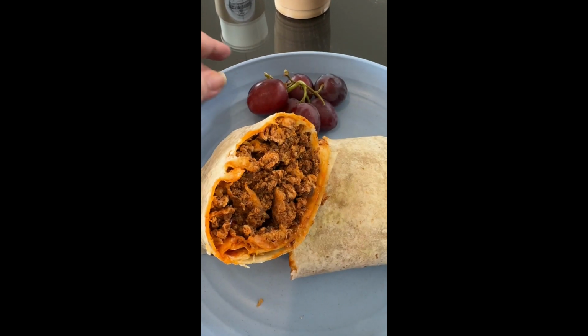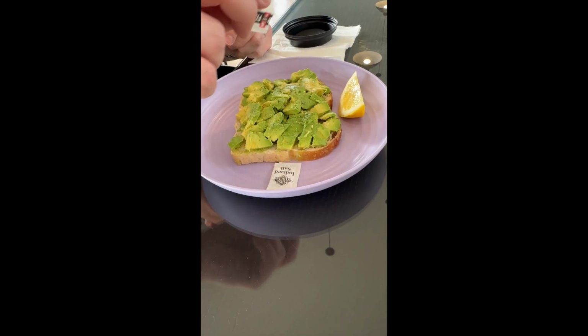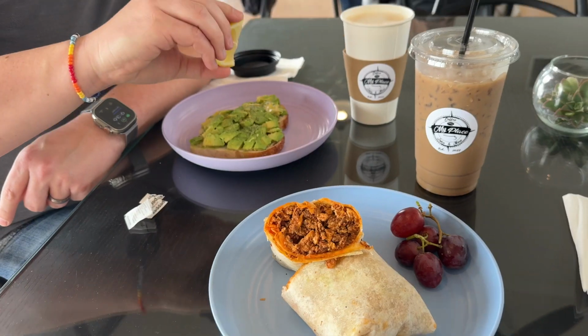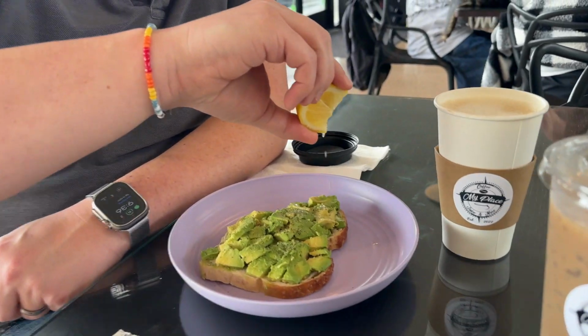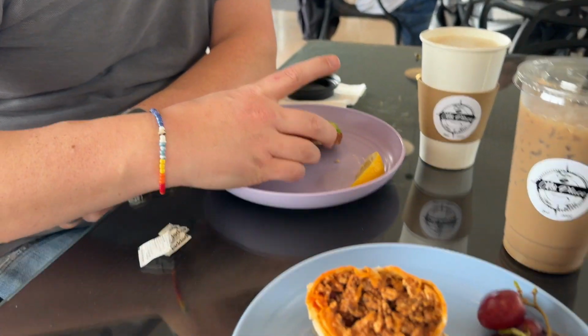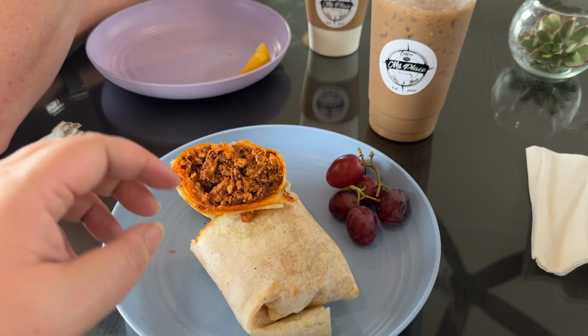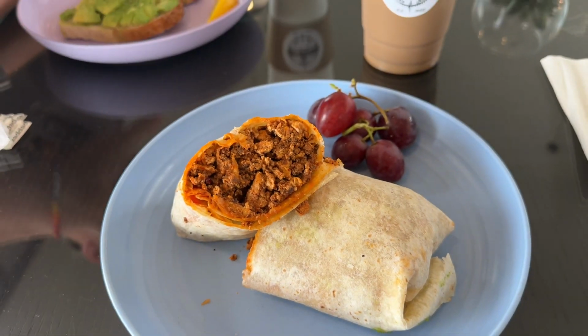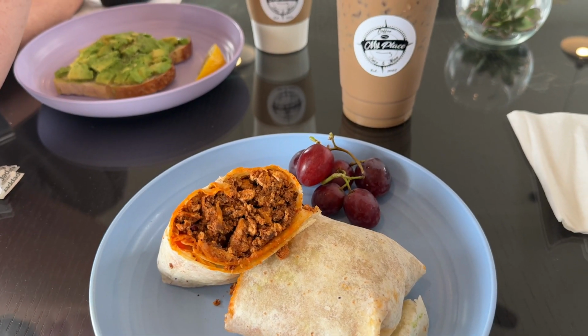The food was super affordable and really tasty. It was a great way to start our morning. We were going to have a busy itinerary today, so it was important to fuel up, and of course, I love coffee, so starting the day with a fancy coffee is always my preferred method.